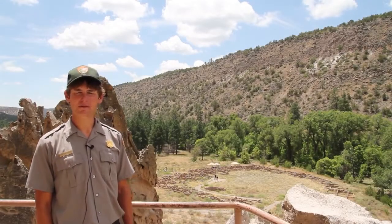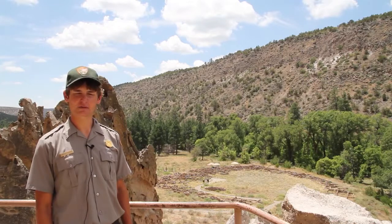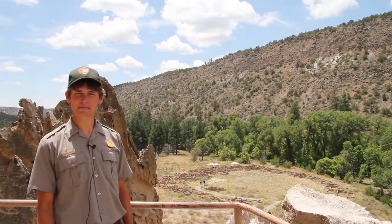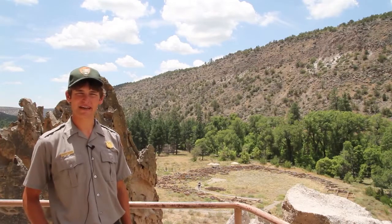Behind me are the Pueblo ruins of Tyuonyi, and as you can see, the trail takes visitors through the ruins, and visitors have a chance to walk through the ruins and observe them up close before making their way up to the cliff houses that are part of Bandelier National Monument.